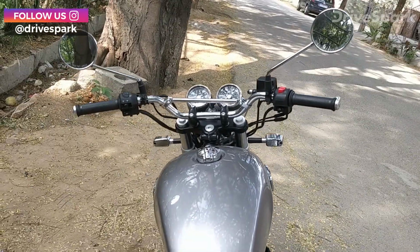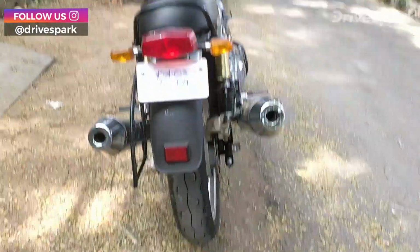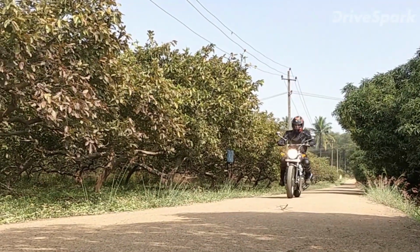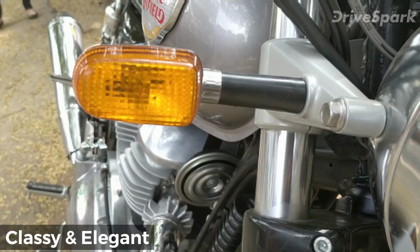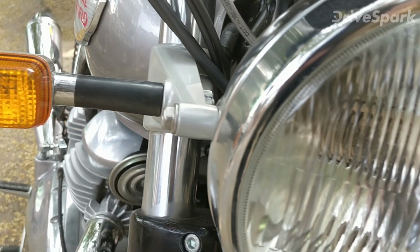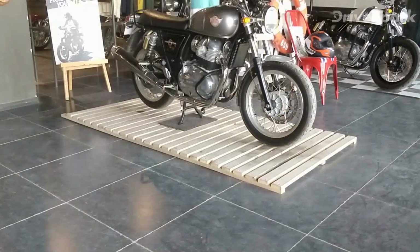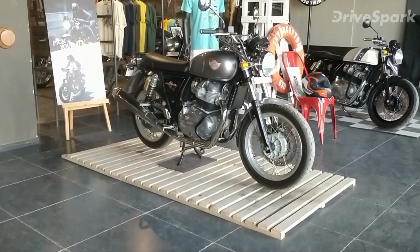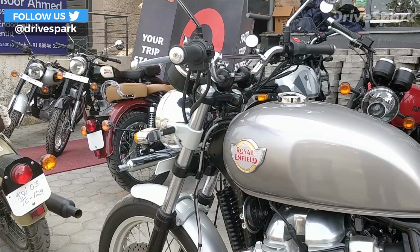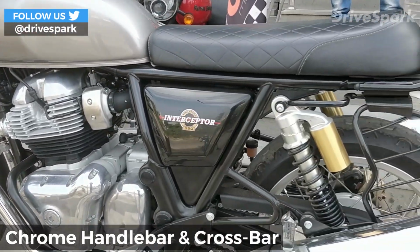The Royal Enfield Interceptor 650 is a neo-retro motorcycle and hence takes styling cues from the 1960s RE Interceptor. The Interceptor styling is classy and elegant. Up front is a classy old circular headlamp with orange colored indicator housing on both sides. When viewed straight up front, the Royal Enfield Interceptor 650 does look slim and slender. Its mass and bulk is only seen from the side profile. The chrome finish handlebar with the crossbar further adds to the detail.